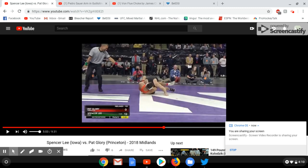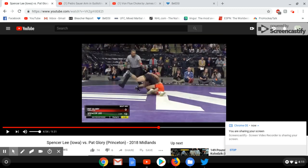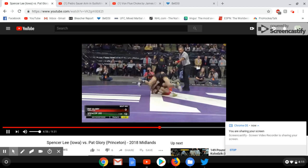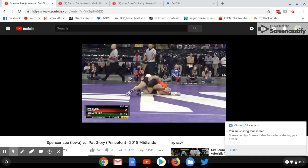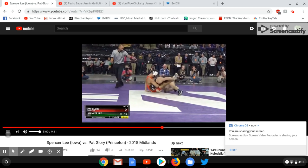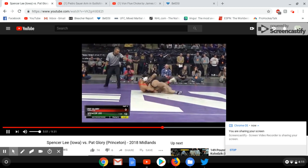So we're going to go back into where they get into what's sort of that arm and guillotine position. All right, so now Lee's going to hop over, and that's where we're in the position. I'll let it run a little bit further just to kind of show what Lee needs to do here.